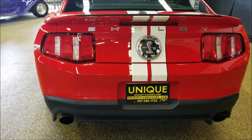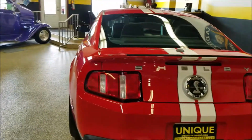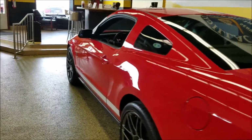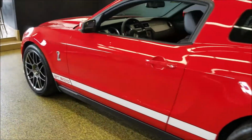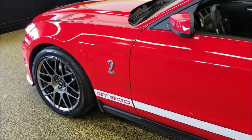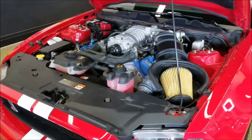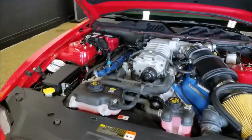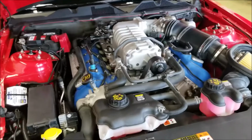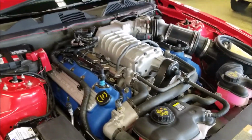Great sounding engine. Nice little rumble, deep throaty sound. We'll go ahead and pause this to pop the hood so you can take a peek at the engine compartment. Listen to how smooth this car runs. All right, there we go, get the hood open. Check out how nice and clean it is under here. Just how smooth that runs.